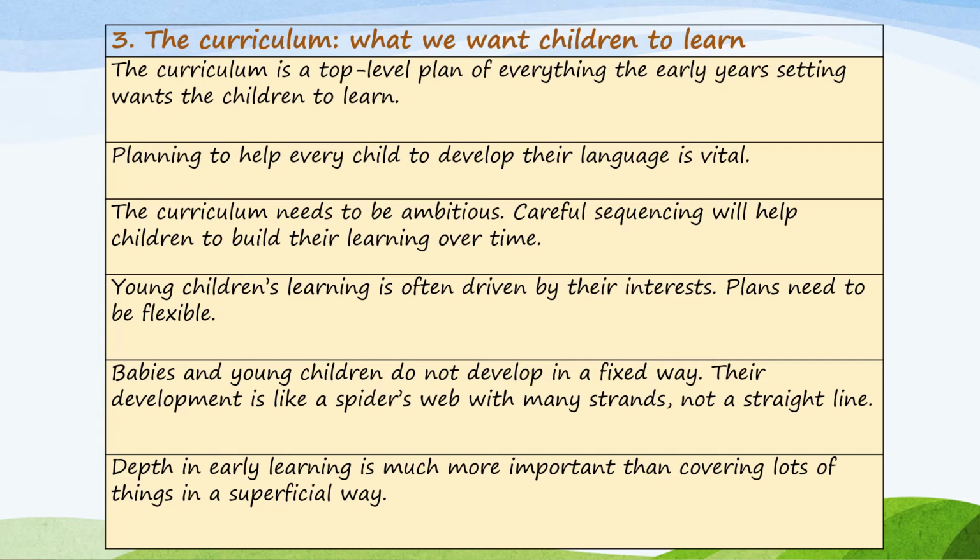Young children's learning is often driven by their interests. Plans need to be flexible. Babies and young children do not develop in a fixed way. Their development is like a spider's web with many strands, not a straight line. Depth in early learning is much more important than covering lots of things in a superficial way.